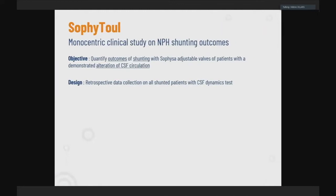And to illustrate the impact of shunting in our population, I would like to present the results of the Sophysa study, which is a monocentric clinical study on normal pressure hydrocephalus shunt outcome. We retrospectively analyzed data on shunted patients with CSF dynamic tests. The iNPH was suspected after clinical examination and brain imaging.